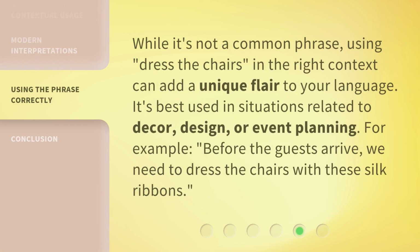While it's not a common phrase, using dress the chairs in the right context can add a unique flair to your language. It's best used in situations related to decor, design, or event planning. For example, before the guests arrive, we need to dress the chairs with these silk ribbons.